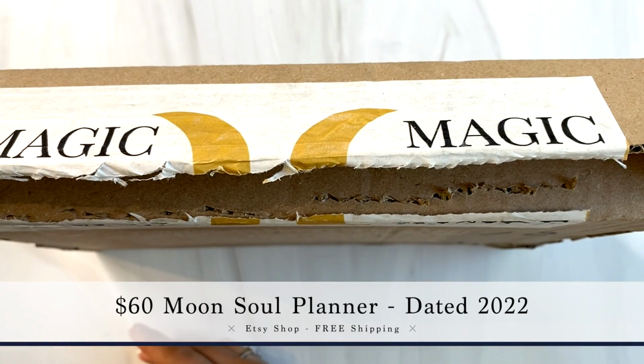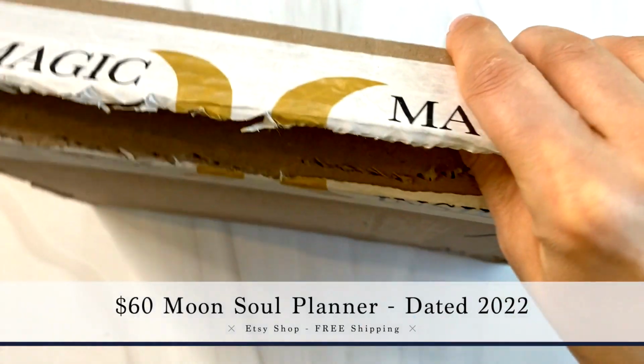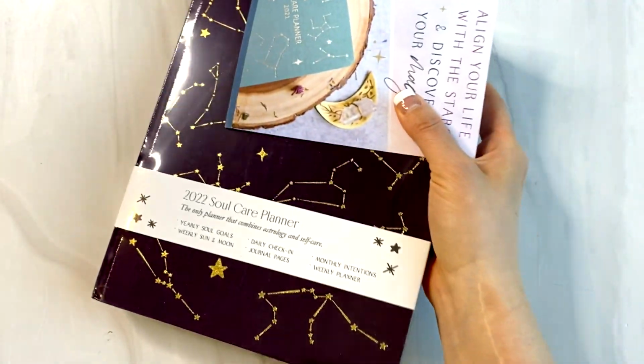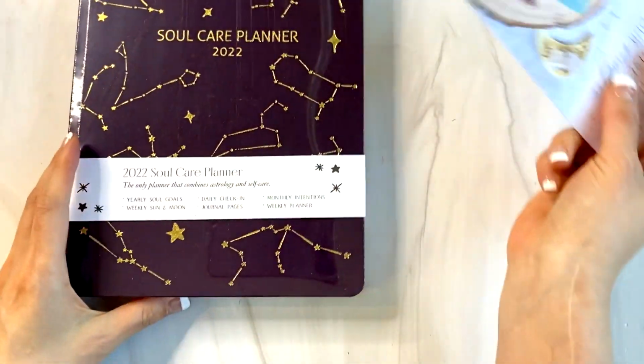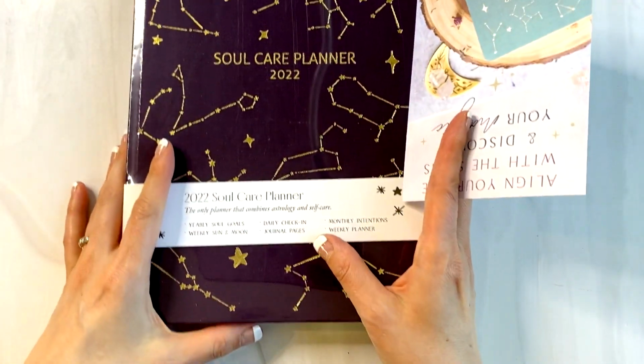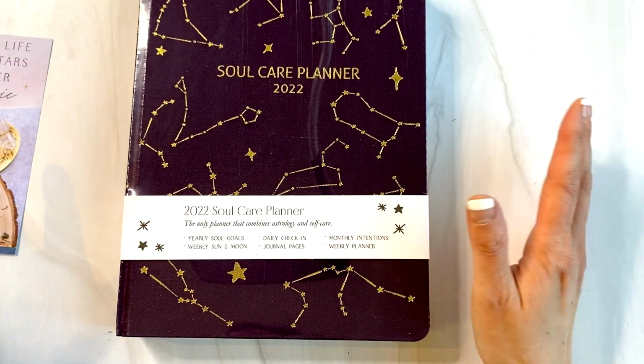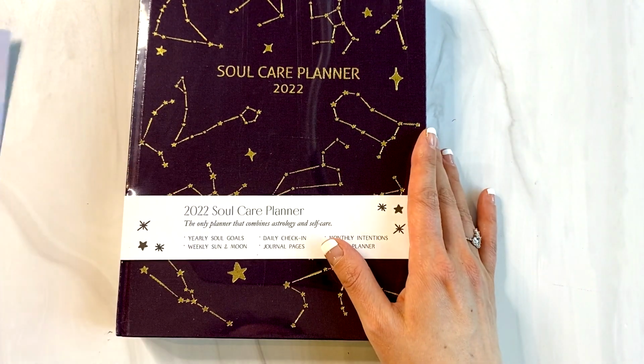Again, like I was saying yesterday, I'm really trying to support some more small businesses on Etsy. I know everyone cannot afford to do Amazon or something else, and that's okay. I was excited to get this. It looks really pretty. It did have free shipping, so I do think that's a huge plus.